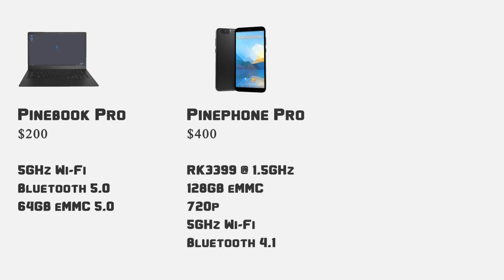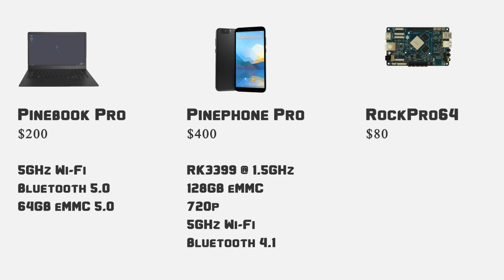The next device is the PinePhone Pro, which uses an RK3399 clocked at 1.5 GHz. It has 128 GB of eMMC storage, a lower resolution 6-inch IPS display, 5 GHz Wi-Fi, and Bluetooth 4.1. That device retails for around $400. The last product is the Rock Pro 64 4GB version. This has no eMMC or wireless for the base product, and it sells for around $80. There are other products that also use the RK3399, but if we only use this list of products, it is reasonable to expect that the RG552 should live within this price range.